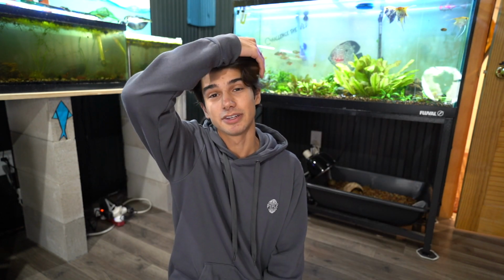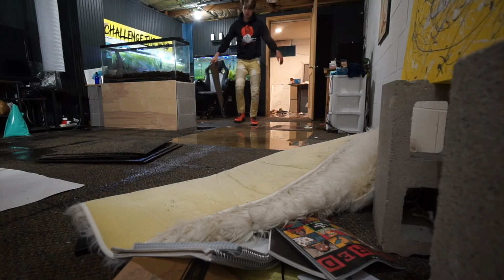Unfortunately, we still did have to deal with the losses. I lost like so much money on, I don't want to think about this. It makes me upset. I did have to throw away all the carpet squares in here because they were completely soiled and ruined.